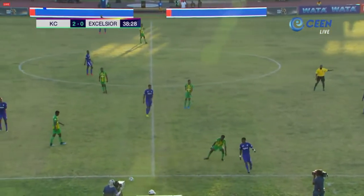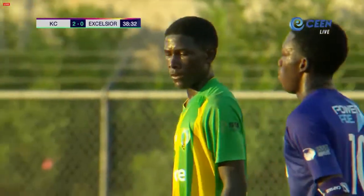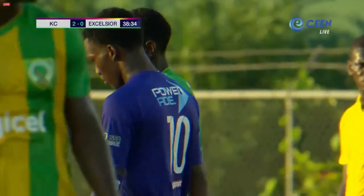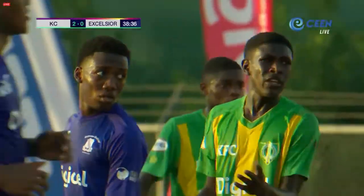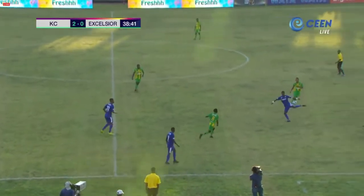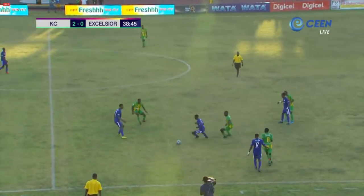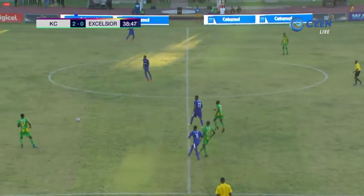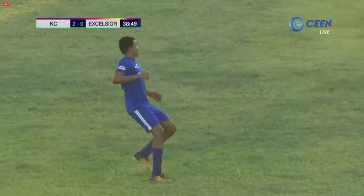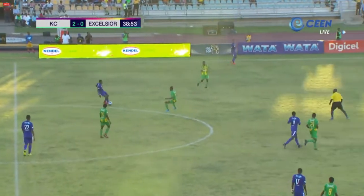I wouldn't say that the scoreline is unfair, but Excelsior, they've had their chances in this one as well. Yes, it could easily have been 2-2 in this one, based on the chances that Excelsior got. But mind you, Kingston College did get a few that they just shot at goal. Yep. Which is why I don't think the scoreline is unfair. True. Burton.